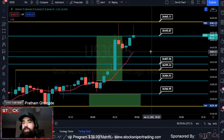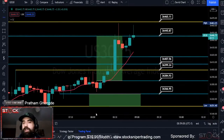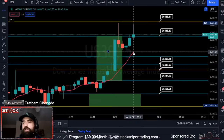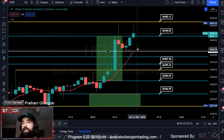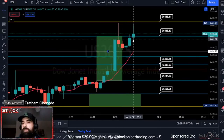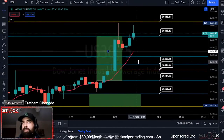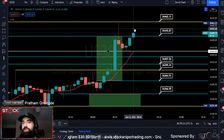Right here's your neckline, and it's ironic how this neckline is right where the moving average is. That might not mean much to you, but to me it does. I want to see if price is going to come back down and touch here, find some support or break down. So let's watch and see.